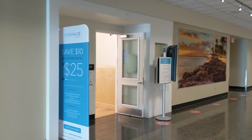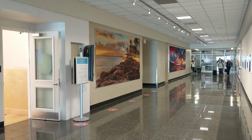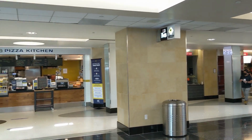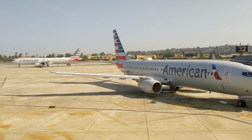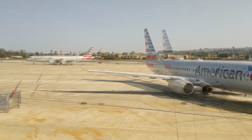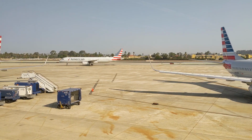As I headed back to Terminal 2 East, I noticed that the Airspace Lounge was open. In addition, Terminal 2 East offers some food court options which were also open. It's not a whole lot, but it's definitely enough to grab a bite to eat. And on a side note, here's my inbound aircraft arriving, ready to take me to Dallas, Texas.